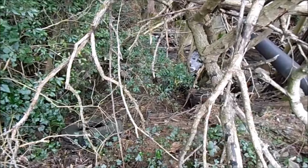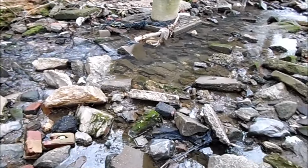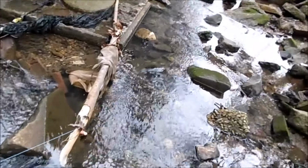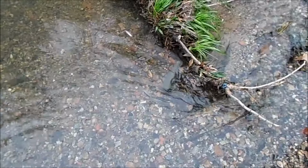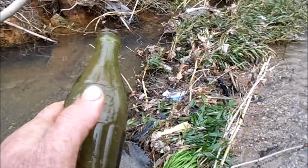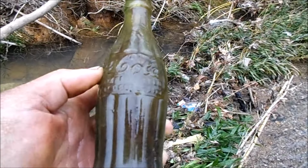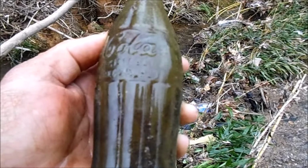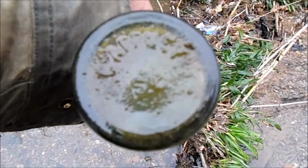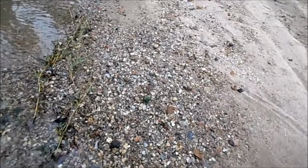Okay, we're trying another creek. Okay, now this is gonna be a good creek. A lot of old houses are near here. We found one. Patented December 25th, 1923. So that's a pretty good one. And it's from Gaffney. So Gaffney Christmas Coke, I don't know how good that is, but I'll assume it's a pretty good one.